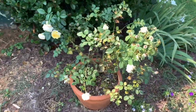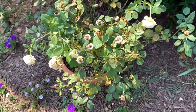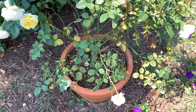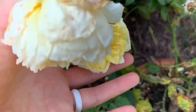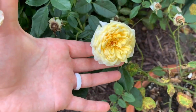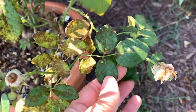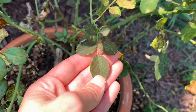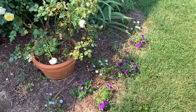Here is my David Austin rose that is looking really pathetic. I still cannot find my pruners. I have no idea what happened to them, so I need to get out here and prune these pretty bad. But it is still flushing out with some really pretty blooms. There's one. But like I said, I think this is black spot or black mold. And I have sprayed it a couple of times, but I have not been consistent with it. So it's really suffering.